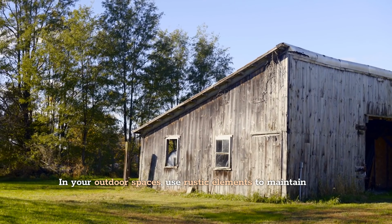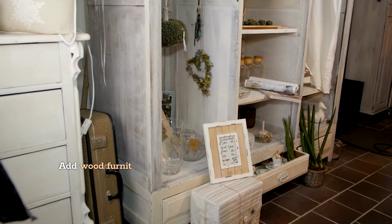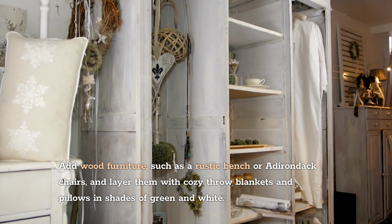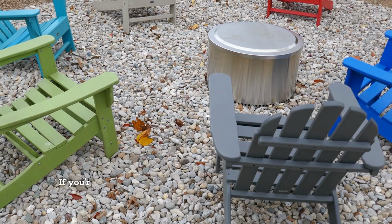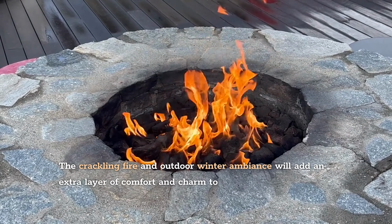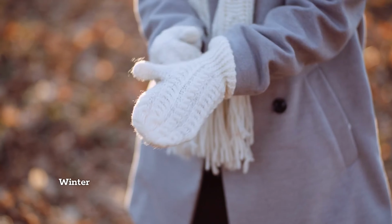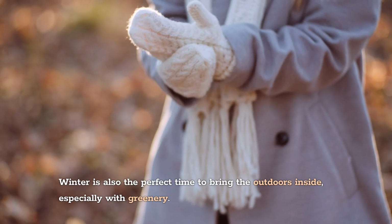In your outdoor spaces, use rustic elements to maintain the vintage farmhouse aesthetic. Add wood furniture, such as a rustic bench or Adirondack chairs, and layer them with cozy throw blankets and pillows in shades of green and white. If you're lucky enough to have a fire pit, create a seating area around it. The crackling fire and outdoor winter ambience will add an extra layer of comfort and charm to your rustic winter wonderland.